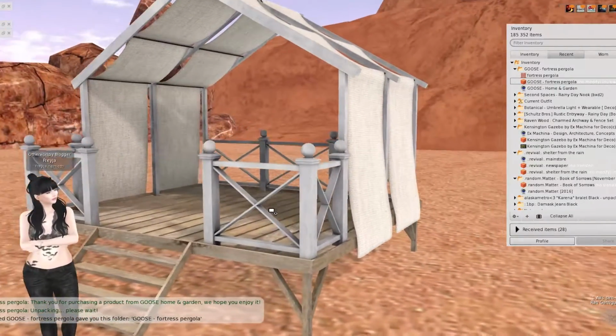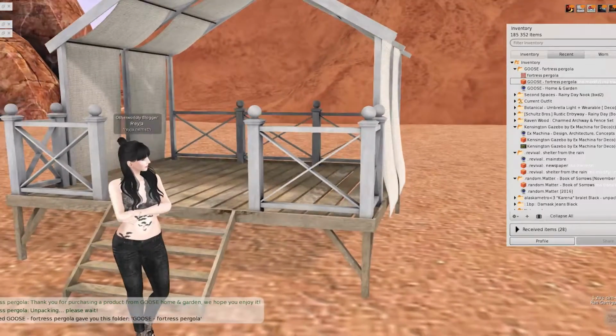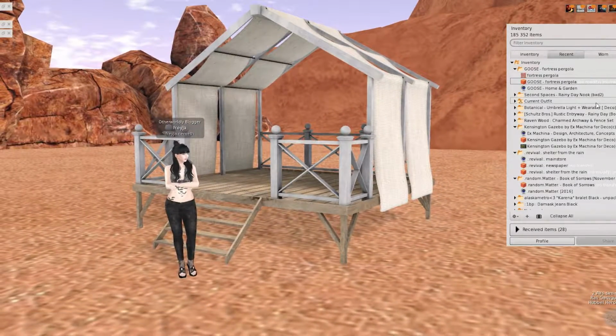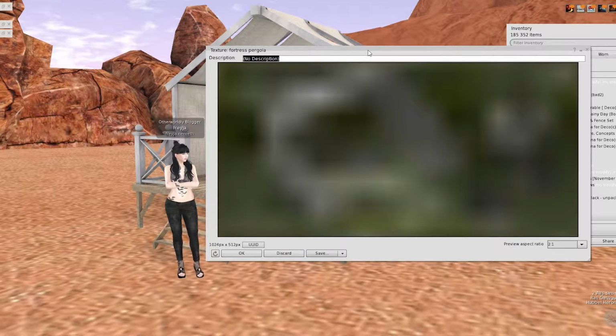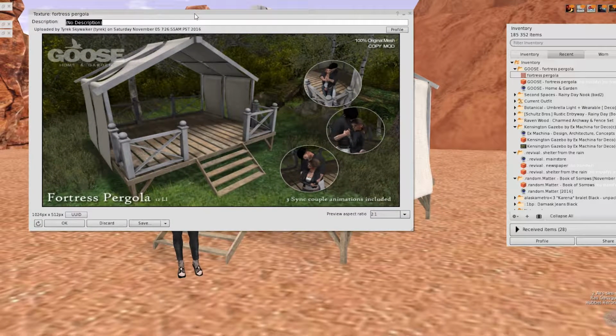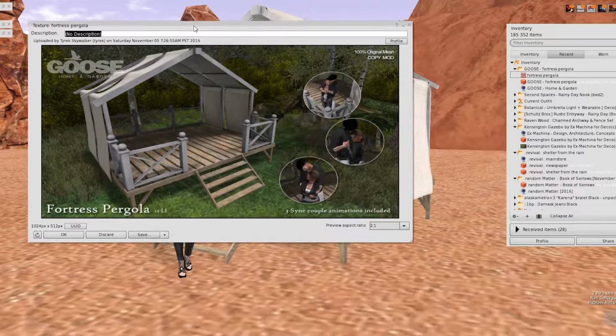Very nice. Something to put out in a little wooded area, sort of a house backyard. It's got coverings, so it's going to protect you a little bit from rain. Let's see if there's any information about it. Okay, 3 sync couple animations included, and it's 12 Li.